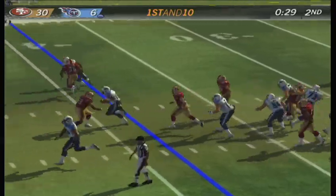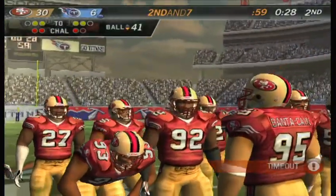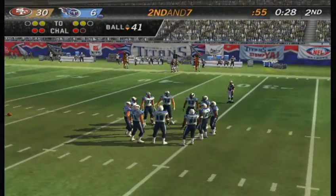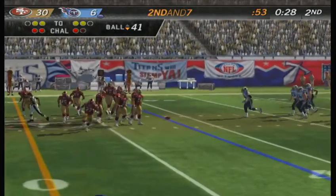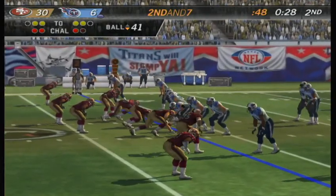Takes off. Willett comes up to make the play at the 41-yard line. He tried to scramble but couldn't find any running room. That's one of those plays where it might have been better just to throw the ball away. Ball on the 41-yard line.